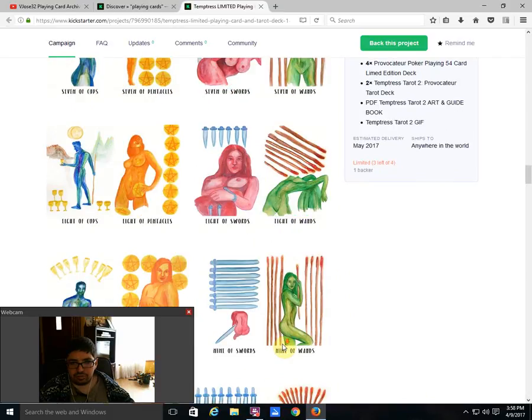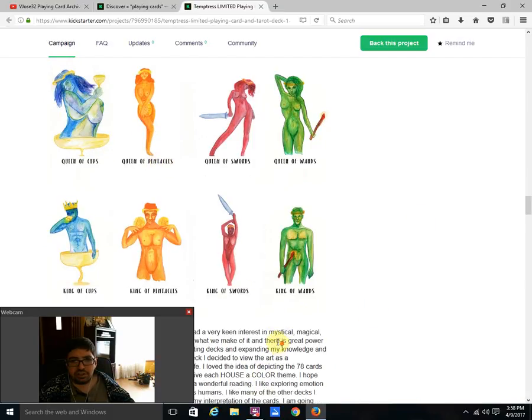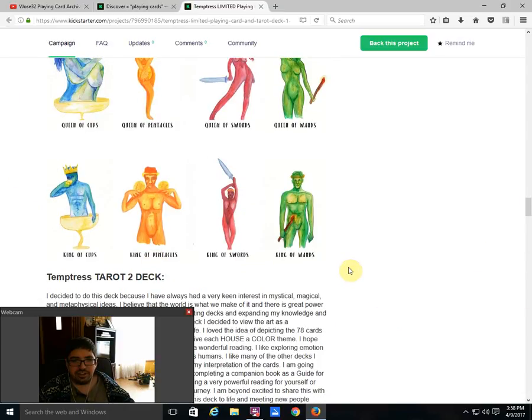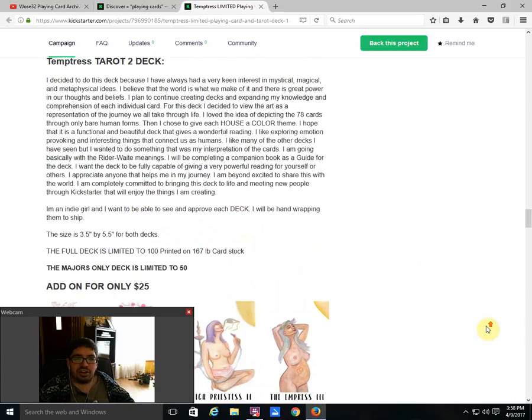There's a lot of nipples in there. Kind of like it. I really could care less to see the guys, and how come these guys don't even have, well, balls? It's an asexual deck, or whatever.